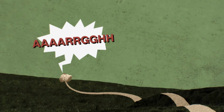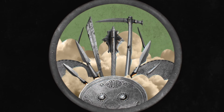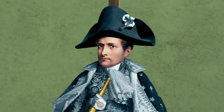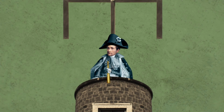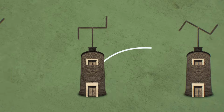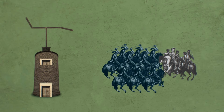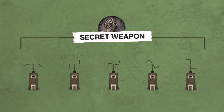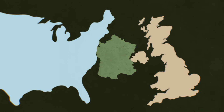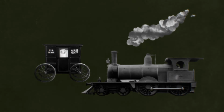For most of human history, communication was limited by physical delivery or sightlines, but small improvements to these systems served as a major advantage over time. Consider the semaphore network used by Napoleon. Messages were conveyed by the positioning of the arms and relayed through the network, allowing Napoleon to coordinate his troops faster than his enemies to such success that some consider it his secret weapon.